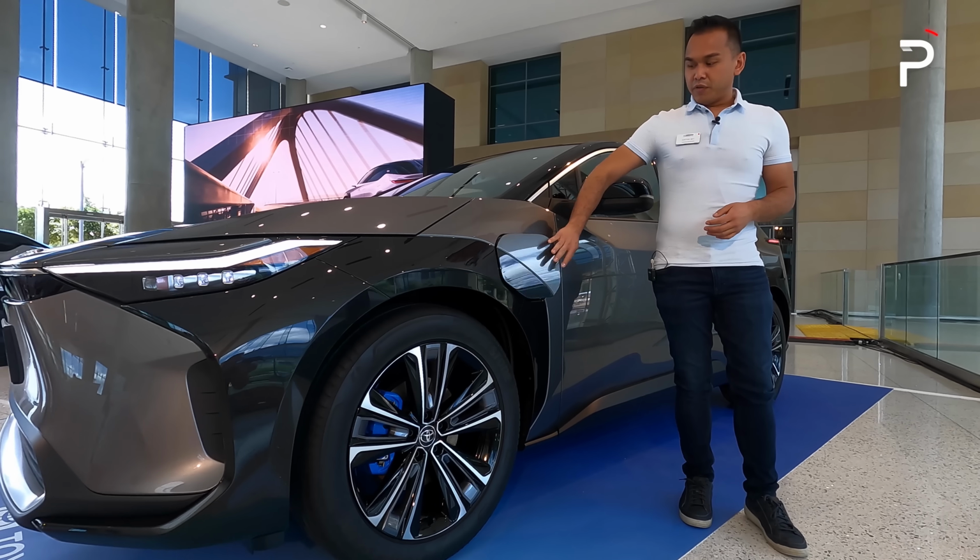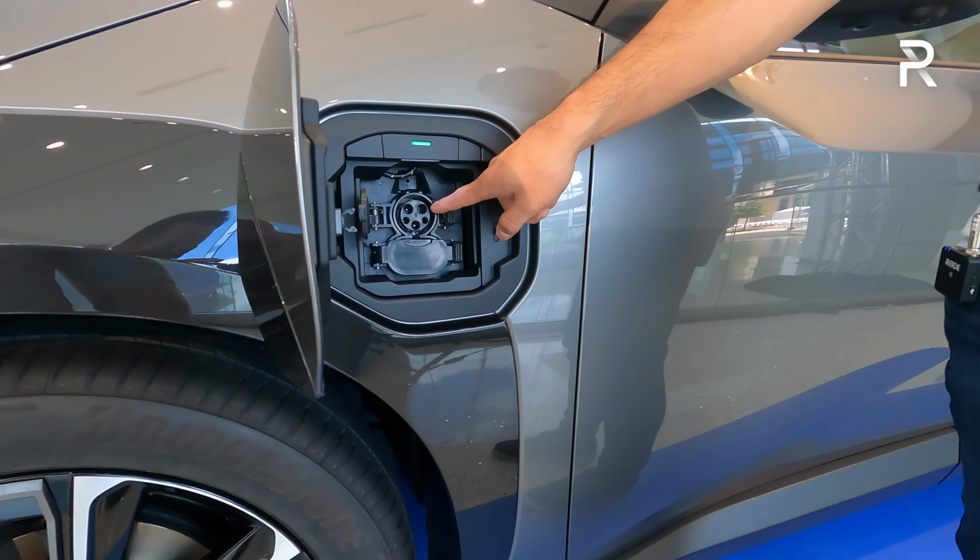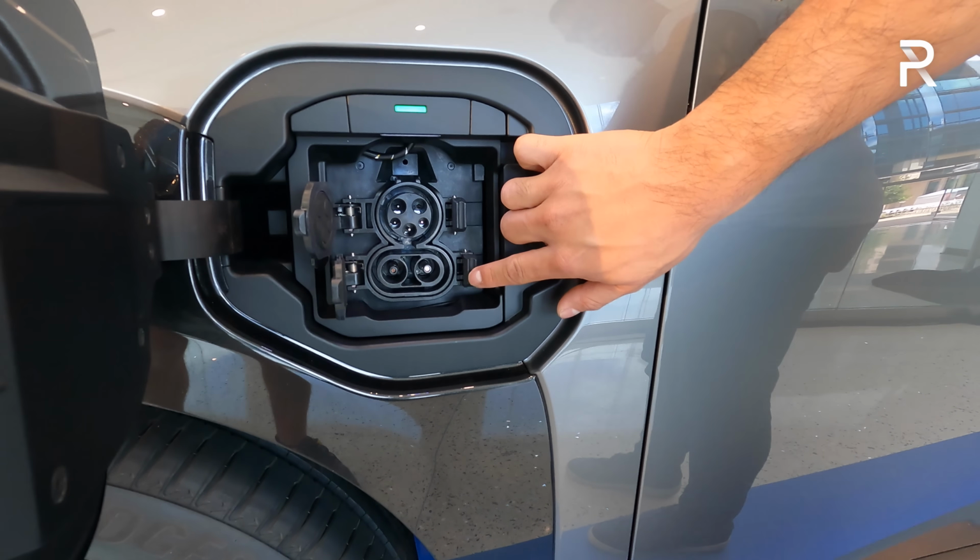Now over on this side, you'll find the charge port door, and like so many other electric vehicles, you can see there's the J1772 plug, and then below it you have the DC fast charger.